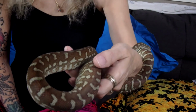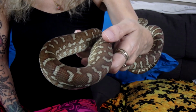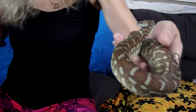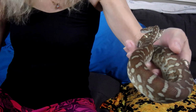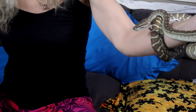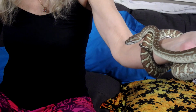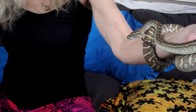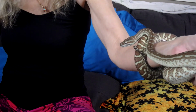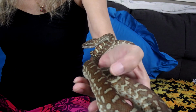So, how do you tame a snake down? Patience, slow movements when they are out, not too much going on around you, and just keep your movements at a minimum and let them do their thing and explore and check things out. Slowly you start to feel the tension release out of their bodies, and they're not so tense and stiff. She's just hanging on with her tail, but the rest of her body is completely at ease. Give her a little rub, let her know that I am touching her.